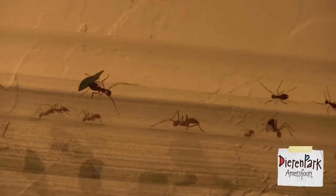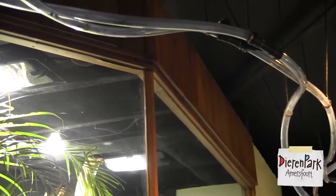Look how busy they are! Ants live together in a very big group. They work all day and never sleep. Isn't that strange?